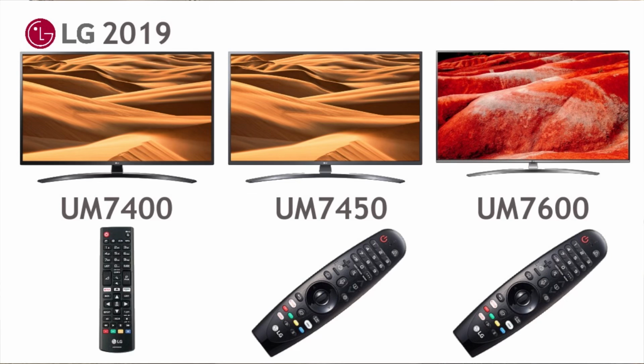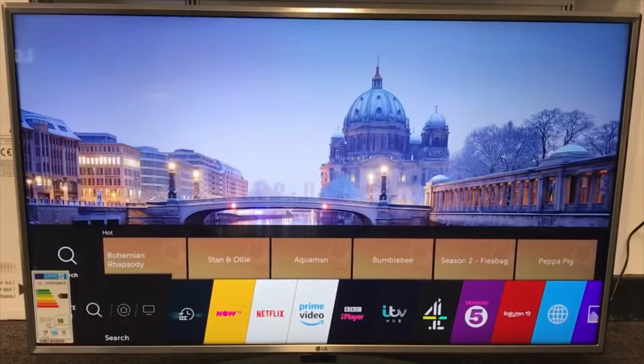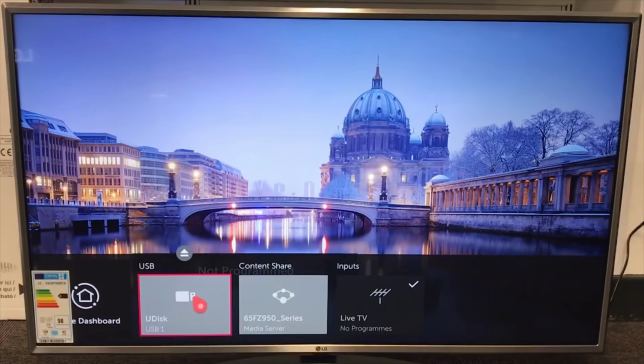The Magic Remote is compatible with the 7400 and can be purchased for around £40 to £50. It also adds the very clever Google Assistant, voice search and text-to-speech.